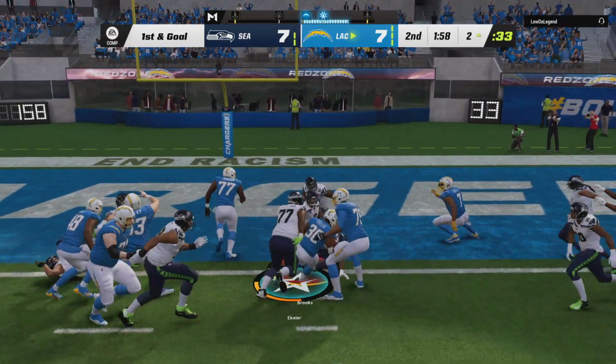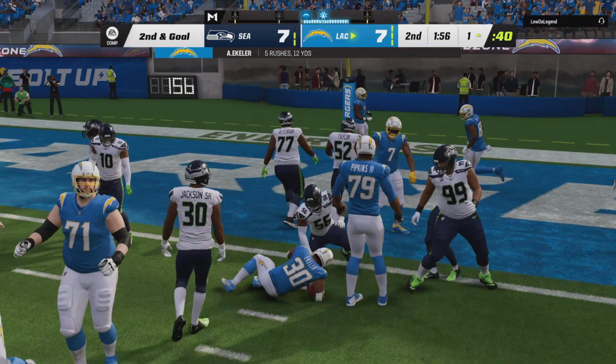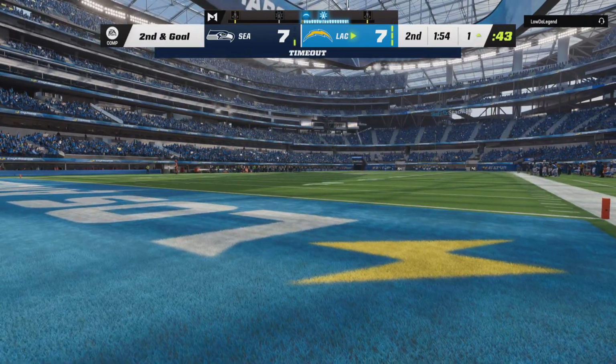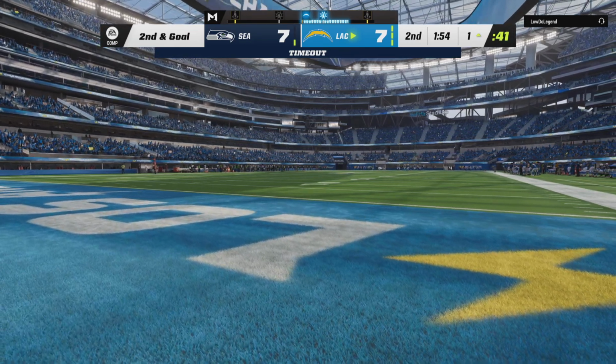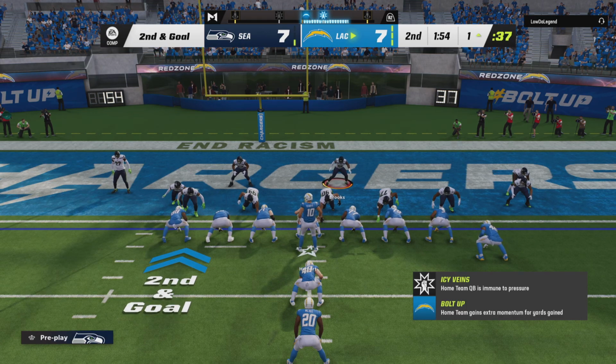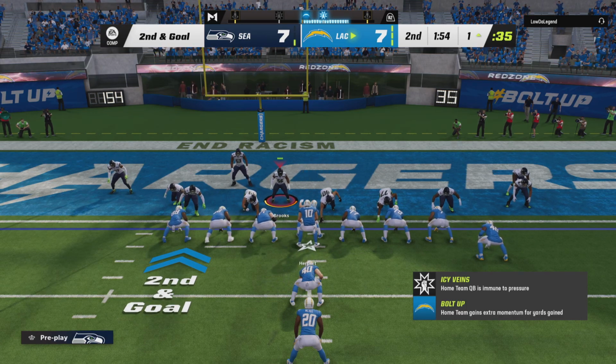Trying to punch it in with Eckler. It's a gain of a yard, and it'll set up 2nd and goal. Now a timeout called for by the defense. So that means they're down to 1 remaining here as we head toward halftime. 2 of their 3 red zone trips so far they've come up empty on.